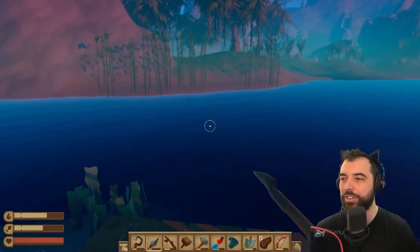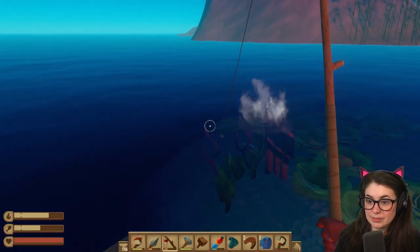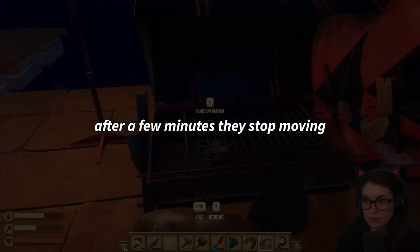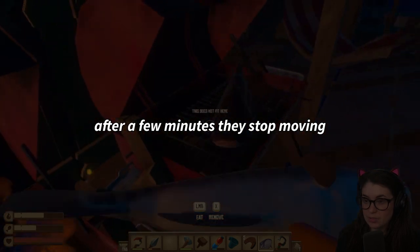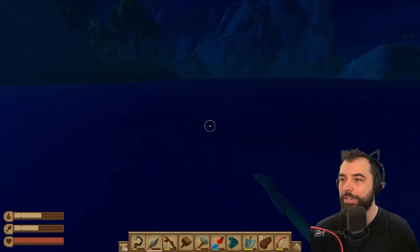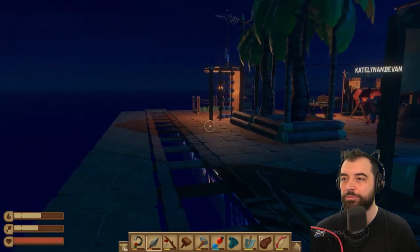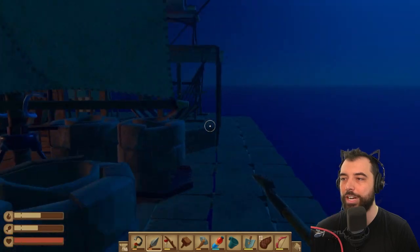Are we moving? I don't think so. Oh no, we are. Oh yeah, we're moving. Well, are we going against the wind? I think we're going against the wind. Then maybe that's what the motor's for. Yeah, we're going sideways. Look at that. We're not going in a good direction. We're pointed in the right direction, but we're not going anywhere good.